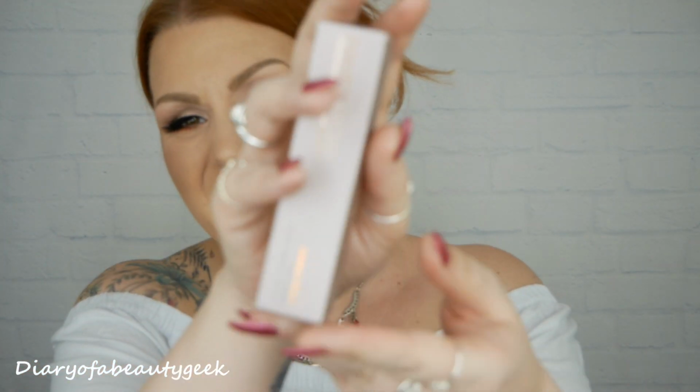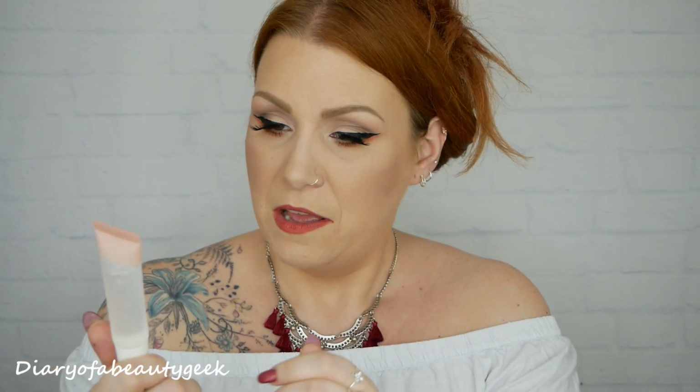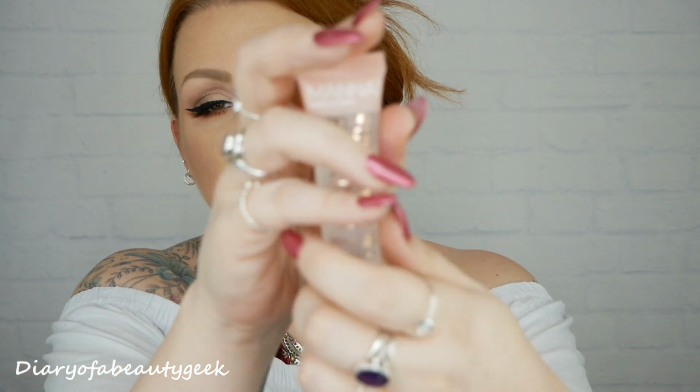Next we've got a product by Diaryofabeautygeek, and this says Step 1 Prime, Runway Ready Face Primer, and this is 20 mils. If you can see that. I love the packaging. I've had a few Diaryofabeautygeek products before, but I've never had one of these. So I'll just show you what it looks like there.